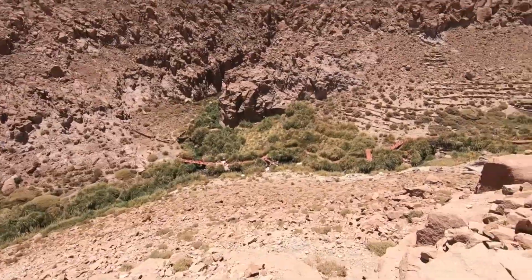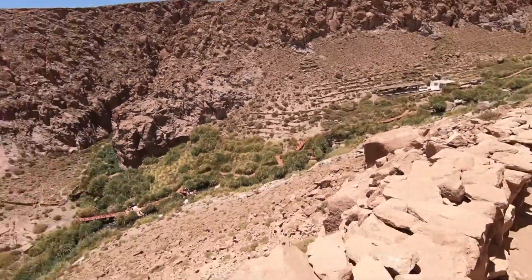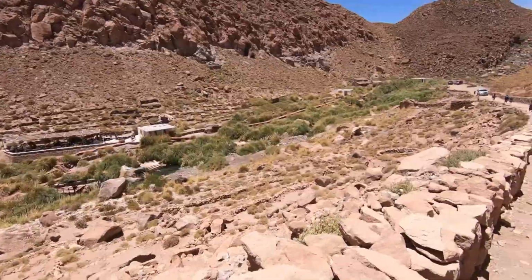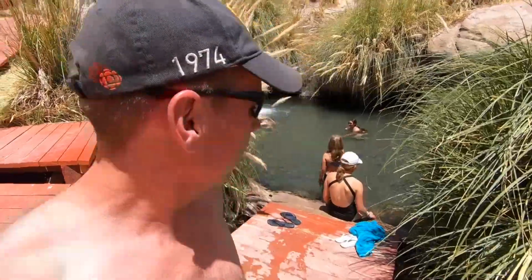We're at the Puritana Hot Springs, and we're just about to walk down. There's a number of different pools that we're going to explore. An altitude of 3,500 meters, and should be a good afternoon. Pretty nice sunny day. Hope the hot springs are not too hot. So we've made it to the first pool. We're just gonna test the waters and see how it is.